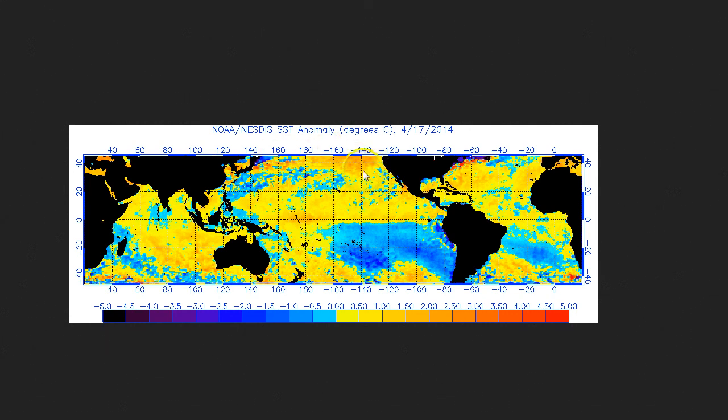Otherwise, the whole North Pacific full of piles of warm water, especially coming into California, that area. There's no sign of any significant upwelling associated with high pressure, which suggests in and of itself that there isn't much high pressure going on. And the interesting part here is this time of year, high pressure north winds should be raging.